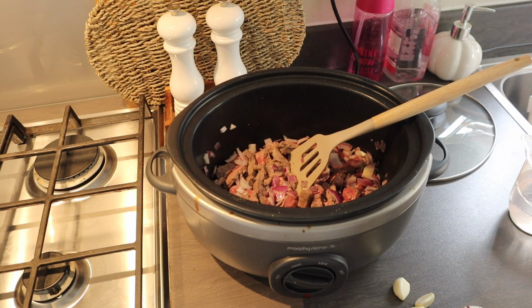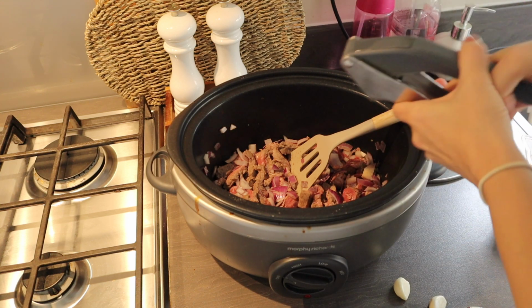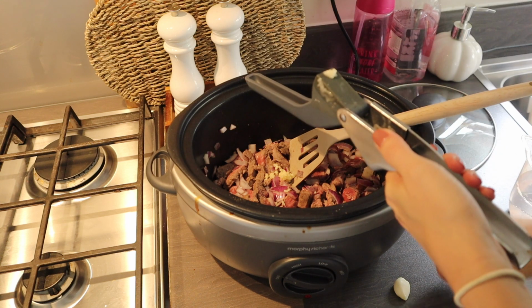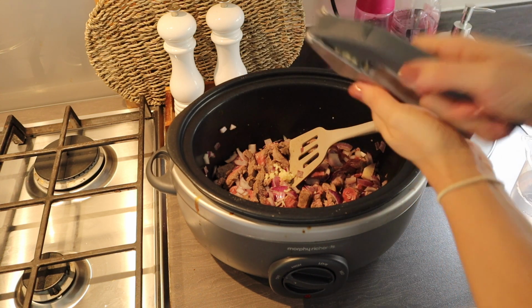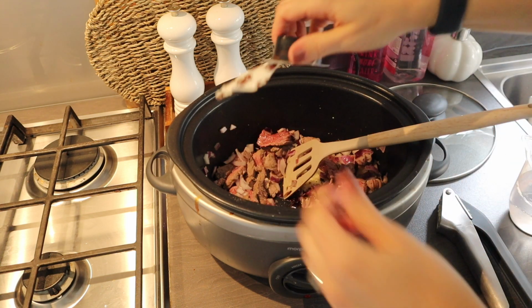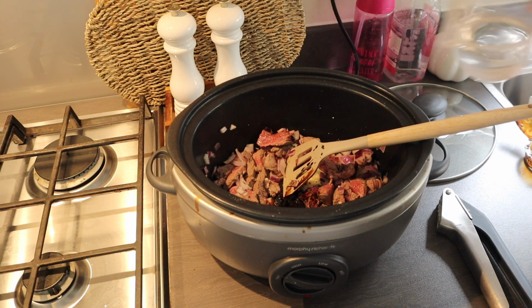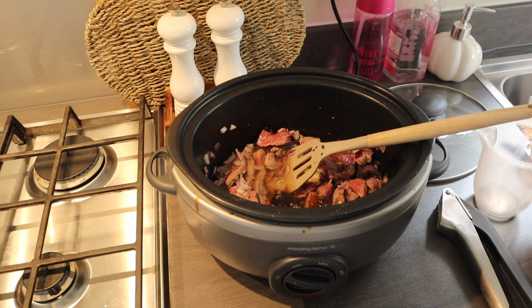Now I'm just going to start to add in the rest of the ingredients. I've got my 3 garlic cloves here. I'll just put these through the garlic crusher and add these in. I've got the stock cube here, just squeeze that in. And then you can obviously make it up as a stock. I'm just going to add about 200 ml of water.